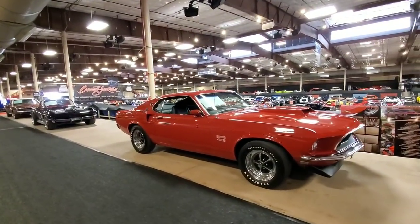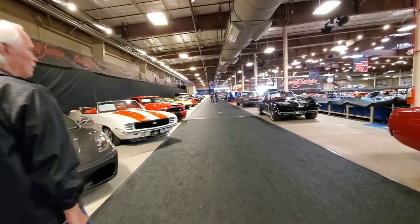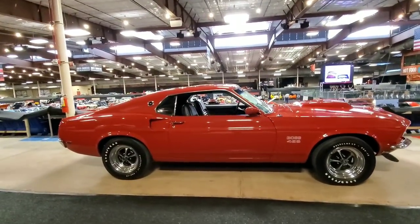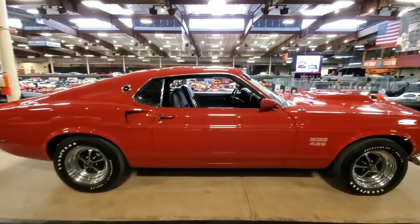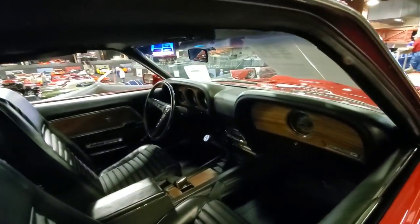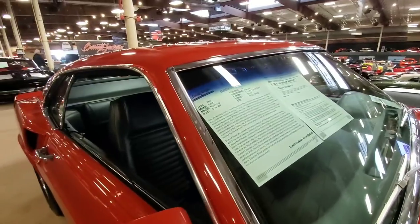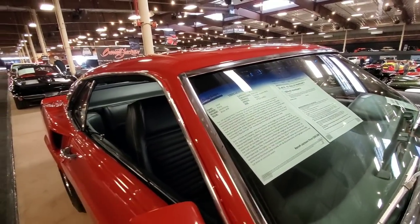Oh, a Boss 429. Red with black guts. And it's got Goodyear Polyglass GT F60 15s. Very popular size tire for that year car. Boss 429's got a real hot rod with a 4-speed, 3 pedals. Console. 69. Candy apple red is its color.